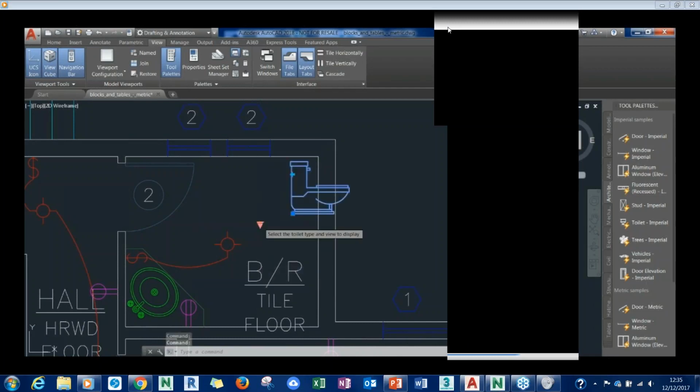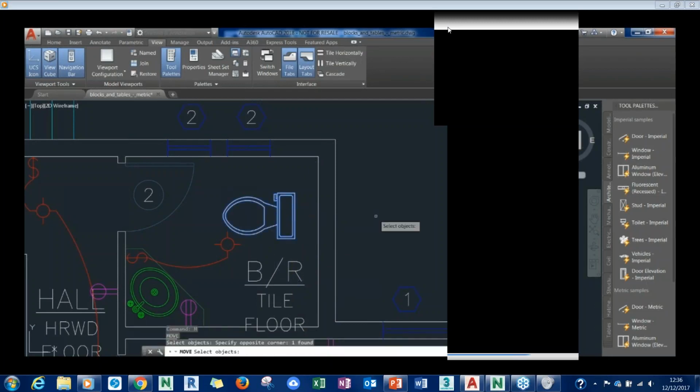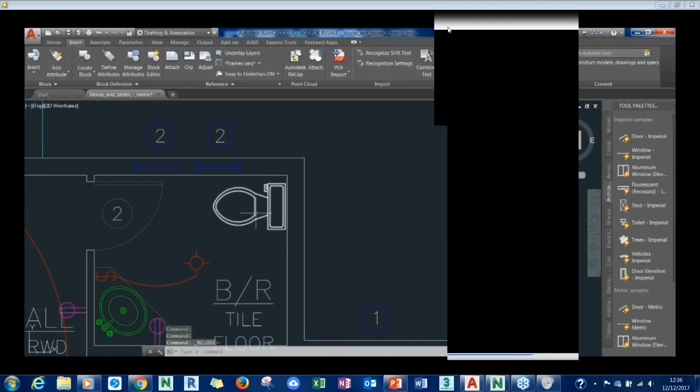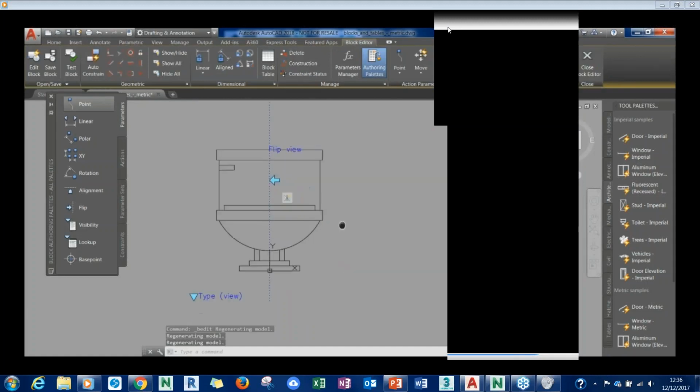It could be a different type of fitting or a different piece of furniture, different shape, and you can cycle through the different ones there. So I'm just going to rotate that so it's not in an awkward location, and just place that there. So I'm going to open that up and show you the actual parameters within the block editor. So I'll open it up, Toilet Imperial.